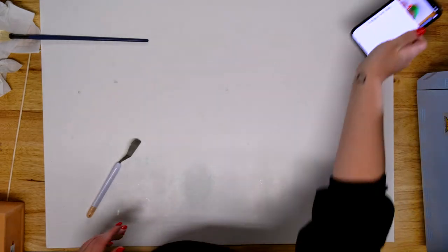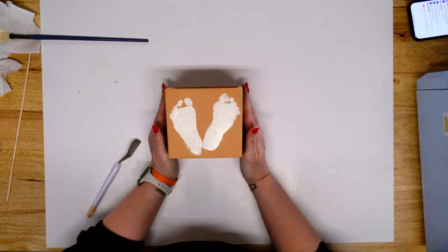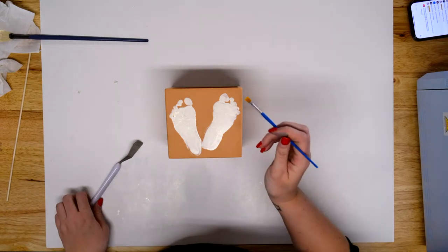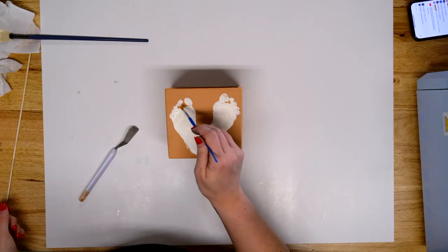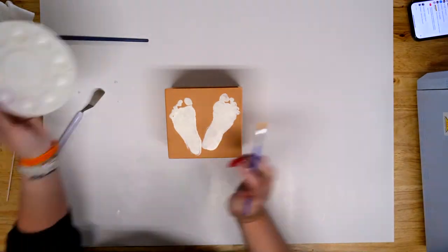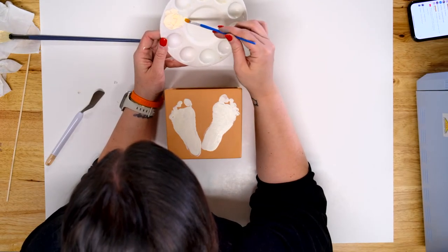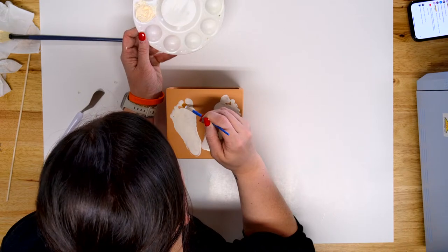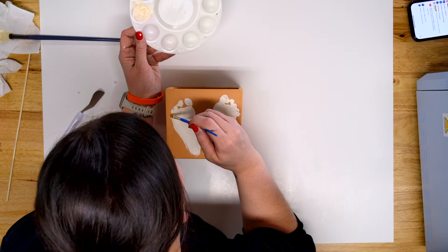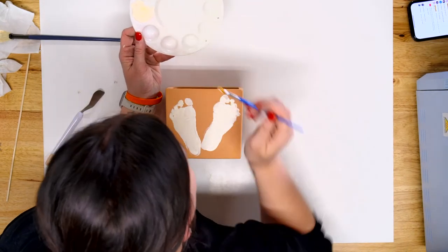Okay. So, as you can see, we have his two little precious feeties on there. I'm going to tweak a little bit of the toes and stuff first. I definitely do not want to change the overall shape because then it loses its authenticity. And obviously, I really do wish that these looked as chunky as his little feet are. So we're just going to fill that in a little.